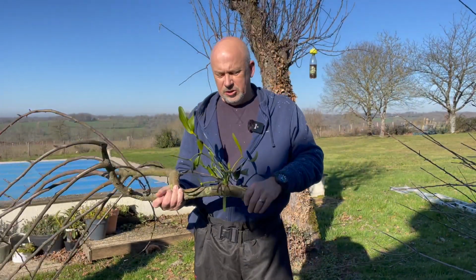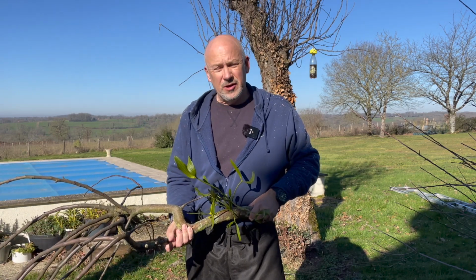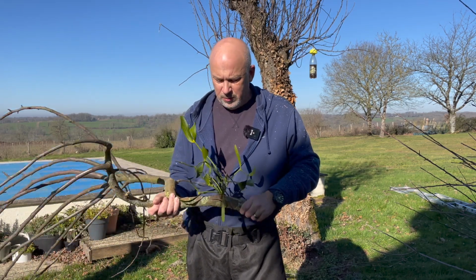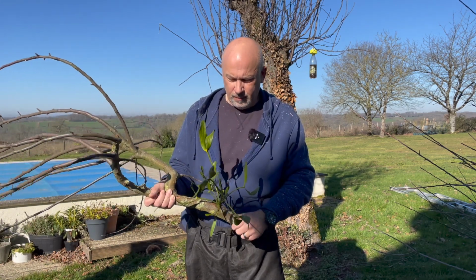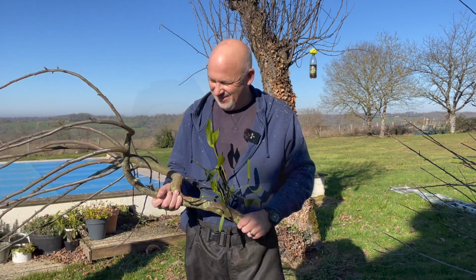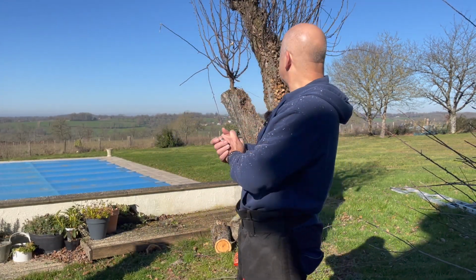We don't get so much mistletoe down here, but up in Normandy, it's pretty much in every tree. Really widespread, but not so much down here. So that's interesting. Okay, so let's get this job finished off.